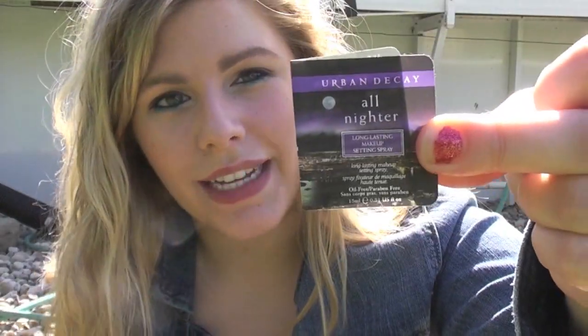Now the rest of the products I actually have are makeup products, which I hardly ever use up, so this is really exciting for me. The first one is, I kind of don't have the actual product, but I have the label off of it, and I'll explain why. It's the Urban Decay All Nighter Spray, and I just had a trial size of it.